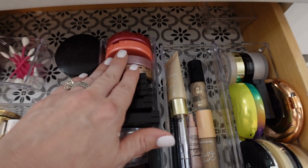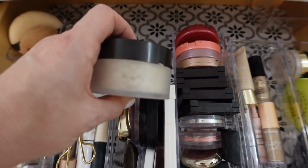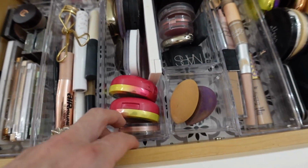Then of course, a few of my favorite Tarte blushes. I always initially set my foundation and concealer with the Laura Mercier setting powder. We have some overflow here.